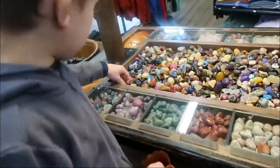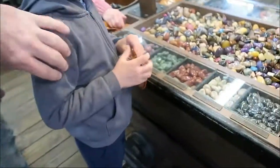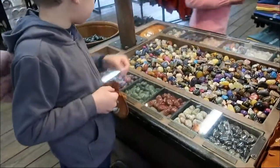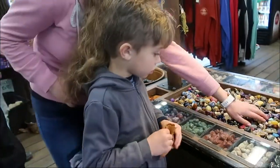Caleb loves rocks, and so you can actually fill up a bag for $4.99, and there's all these rocks from both tables here, and you can pick, okay? Choose carefully exactly what you want. Yep.